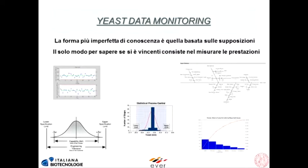So essentially, what I'm saying, and many other people also say, is that the most imperfect form of knowledge is that based on assumptions. So we said enough with the assumptions. We want to measure, we want to define specific performance indicators, we want goals that are numerical goals. We need performance numbers to adhere to. It's only in that way that we can perform better and better and become more and more competitive all along the supply chain.